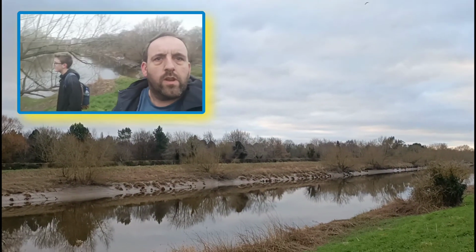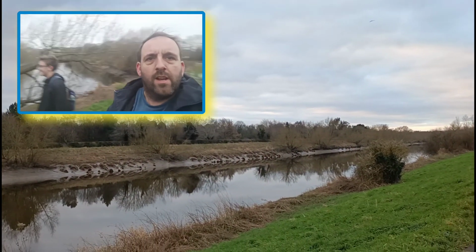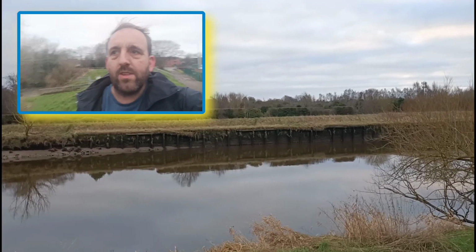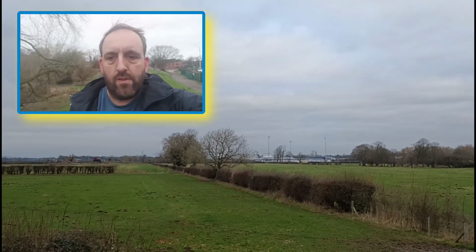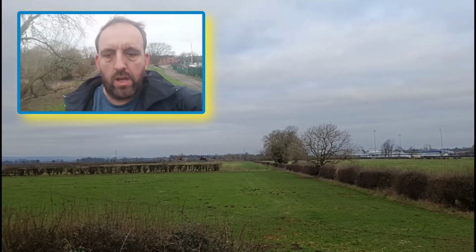I forgot to mention I'm not alone today. I've got the boy with me there. He's coming on this adventure, and we're going to try and do one a month, hopefully, for a few months, and see how far we can get this year along the Wales coast path.